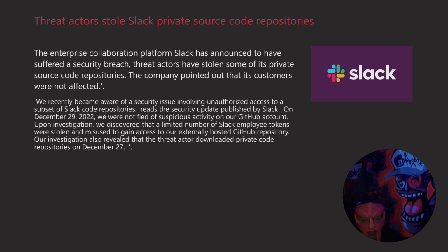We recently became aware of a security issue involving unauthorized access to a subset of Slack code repositories, reads the security update published by Slack. On December 29, 2022, we were notified of suspicious activity on our GitHub account. Upon investigation, we discovered that a limited number of Slack employee tokens were stolen and misused to gain access to our externally hosted GitHub repository.